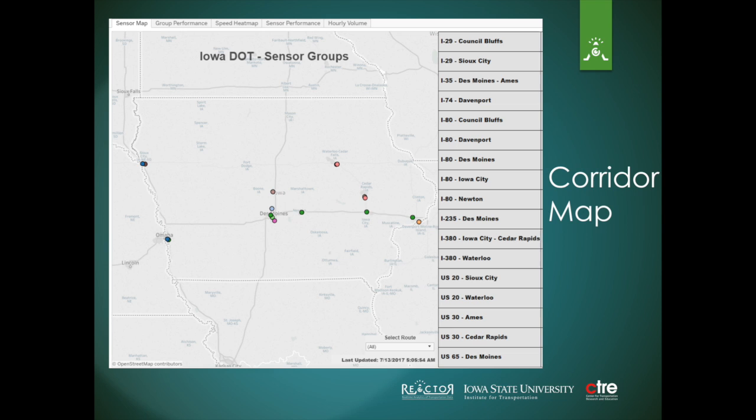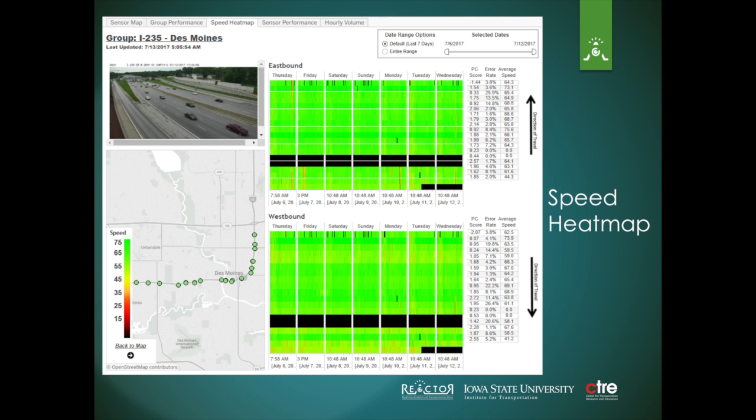Once you log into our website, you can see all the corridors across the right side, as well as a map that shows you a point of each corridor. Selecting either the point or the names on the right side will take you to the heat map, and it will default to the last 7 days.